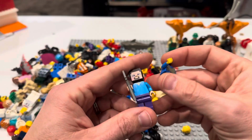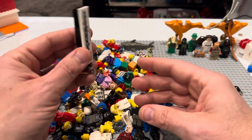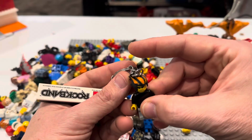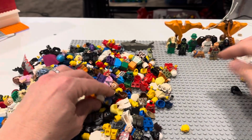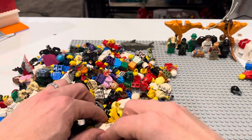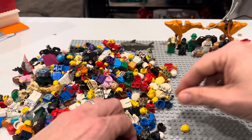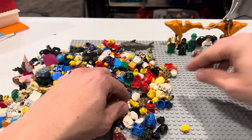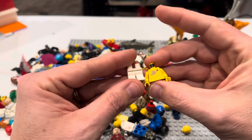Hey, there's that yellow hand Padme. What is this? Rock Band. Whoa, look at that hair. Nice. Keychain. Keychains are fun. Let's see. Man, we got a long way to go. Maybe I need to speed this up. See, now, how did this get in there? Isn't that the broom from Disney 100 Mickey? I think it might be.